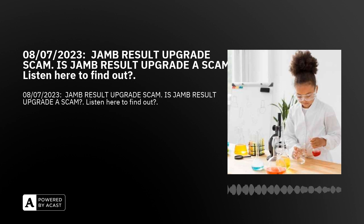Now, today's session is all about what you need to know about this matter called JAMB Result Upgrade. Is there really something called JAMB Result Upgrade? How do they go about it? Is it real? All of those questions you will find out in today's session. Should you engage in JAMB Result Upgrade? All of that you'll find out in this session. So welcome everyone. Now let's get into our objective.